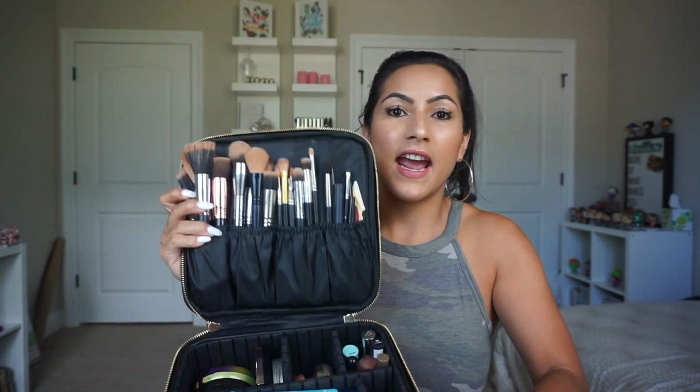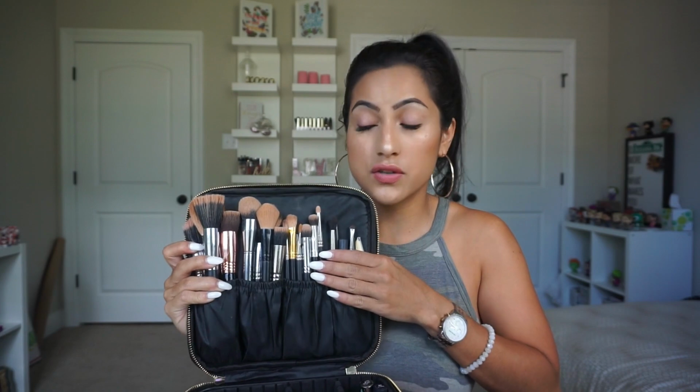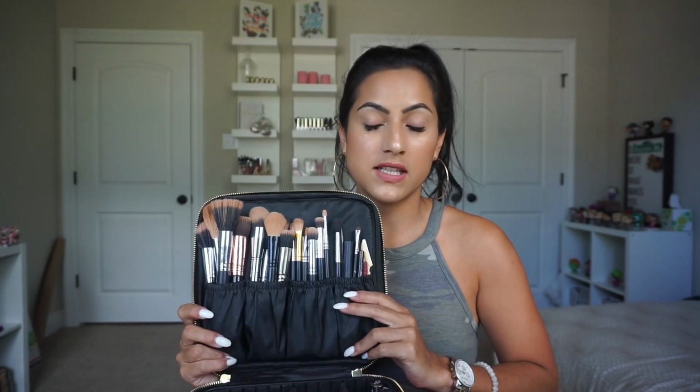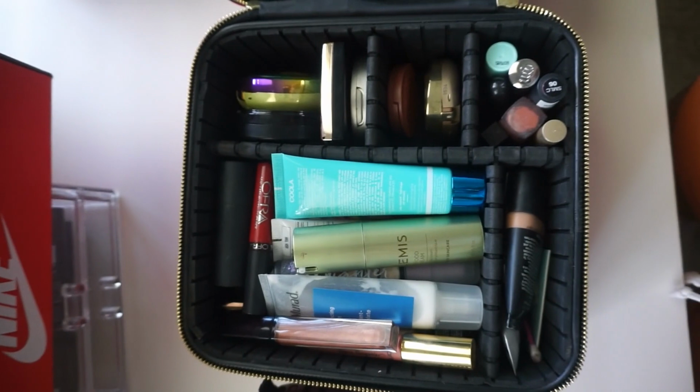Okay, so this is what it looks like when you open it up. It has this flap here to put all of your brushes or pencils, or like mascara if you don't have brushes, or there's many brushes. You can put whatever you want on this flap, and then the inside looks like this. Okay, so this is better for you guys to see it like this.